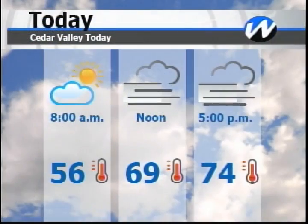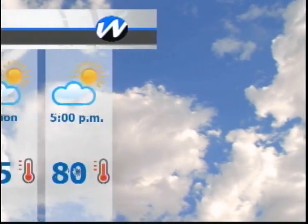So 56 degrees as we start off the morning this morning. It's going to creep up to 69 degrees over the noon hour, but that wind's going to pick up to 26-mile-an-hour winds over the noon hour. By 5 o'clock, temperature's going to rise all the way to 74 degrees, but that wind's going to keep crawling as well, 29 mile an hour winds over the 5 o'clock hour.